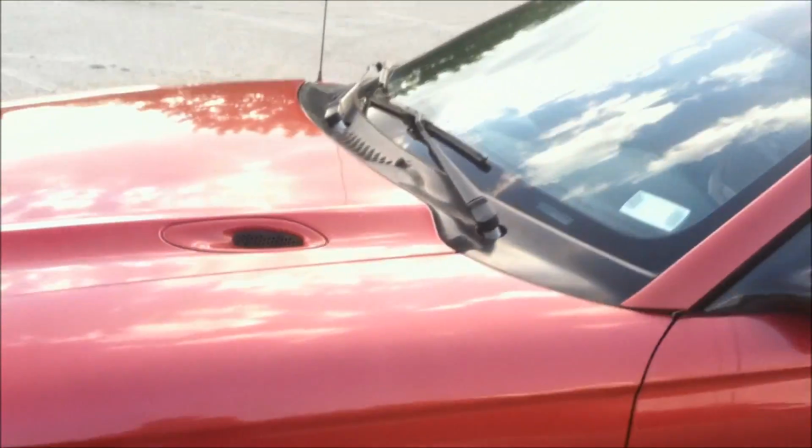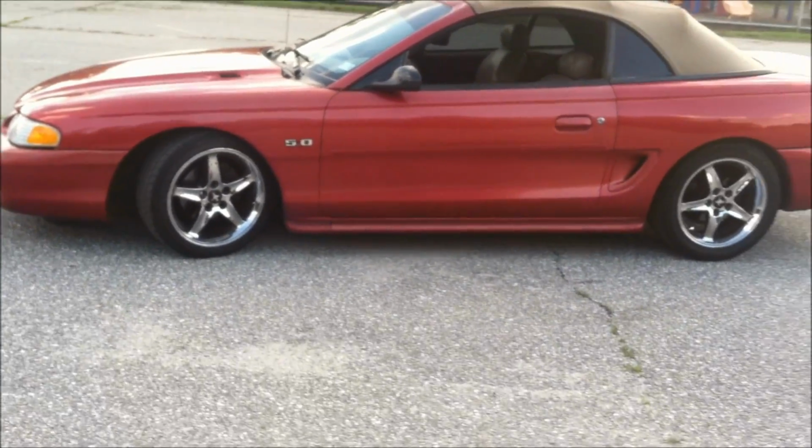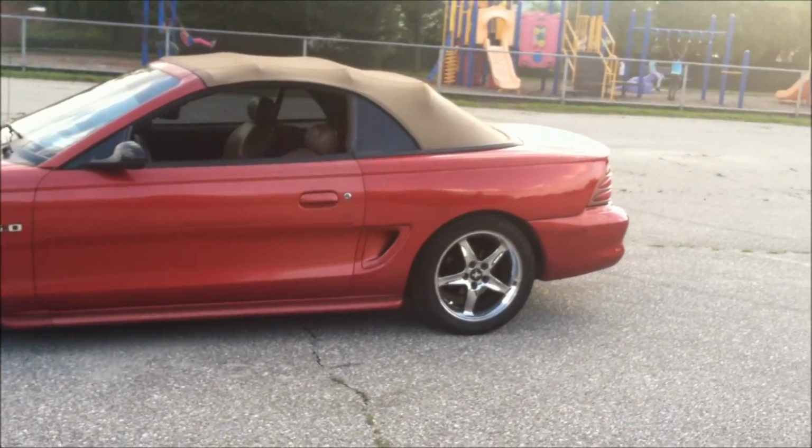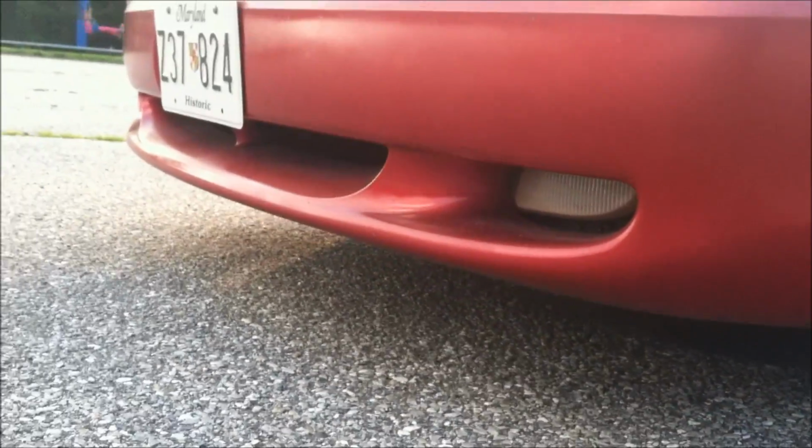A raked look. I can get back here and show you. The front's really low though. I'll get under the car and let you see how low the front is. The rear is low as well. That wasn't cut as much as the front. But yeah, this car is pretty low, but it doesn't look slammed like a lot of other cars you see. That's how low it is off the ground.